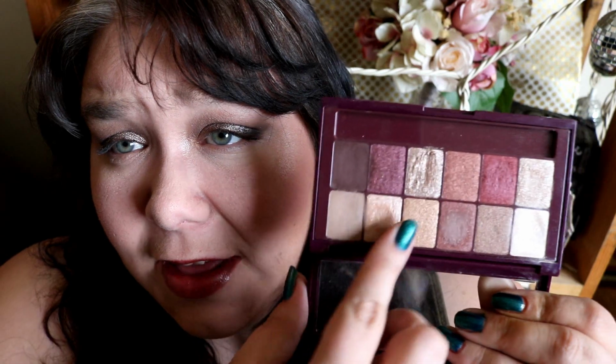I had tried one of these palettes from Maybelline before, and I didn't love it. I think it was the jewel toned ones, and with so many amazing palettes these days, it just wasn't doing it for me. But the color story in this palette is just so beautiful, and it's so perfect for fall. It's got some mattes, and then it's got some really beautiful glitters.